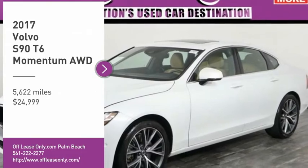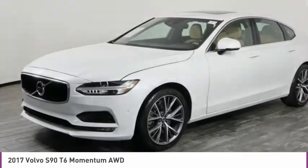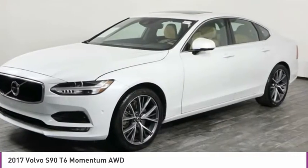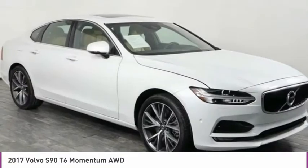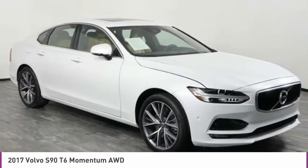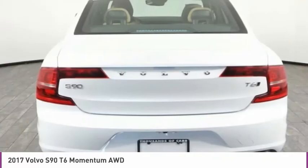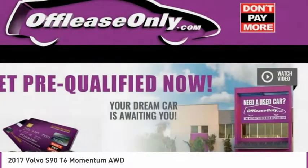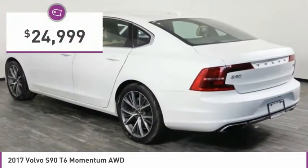Come test drive the 2017 Volvo S90. The Volvo S90 provides style, safety, and reliability all in one. The smooth ride gets you where you need to go in comfort, with an interior featuring many amenities not found in other vehicles. The quality reputation of Volvo is evident in this vehicle, and it is priced below $25,000.